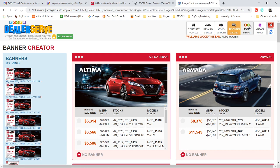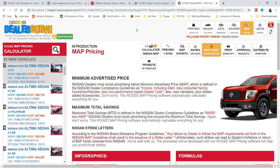Here is the map pricing calculator. This is perhaps one of the most advanced technologies we offer on the DealerServe platform. They're all big. They all go very deep. They all have amazing programming behind them. But the map pricing calculator, as of the time that I'm making this video, nobody in the automotive industry is offering an automated solution to map pricing.